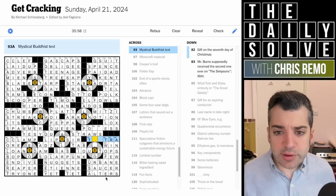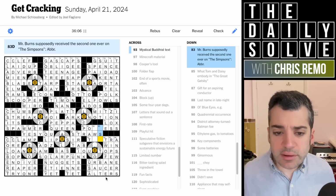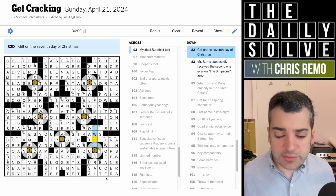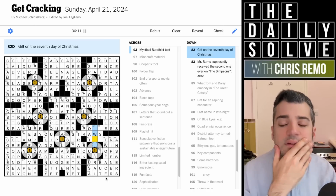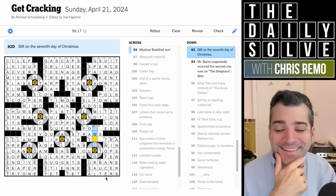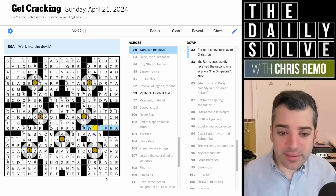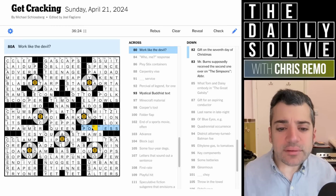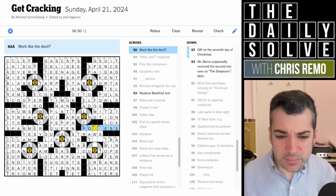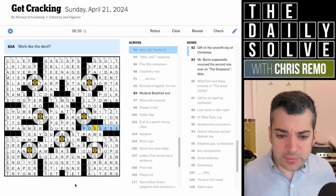And then mystical Buddhist text is... How do I not know what this is? That's so frustrating. Okay, I need to finish this puzzle. Gift on the 7th day of Christmas. The problem is I keep trying to run through the numbers in my head, but I don't know what any of them are, so it's not helping. What about this? Work like the devil. Work like the devil. Possess, as in being possessed by the devil. Right, that's interesting. That was a clever clue.